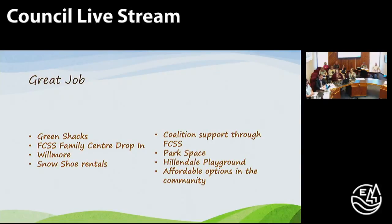FCSS does some great family drop-in, and when we talk about emotional maturity, we have got to get away from years of dropping our kids off to programs and leaving, and start to do some programming with our children. So parent-child interactive activities, and definitely FCSS is leading the community in that area. Wilmore, of course, is our gem. Snowshoe rentals. I asked all the members of the coalition about some of this stuff. FCSS has been a huge supporter of the coalition and has provided a lot of resources.